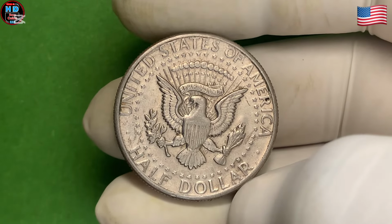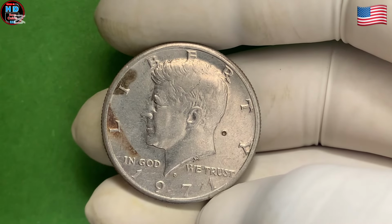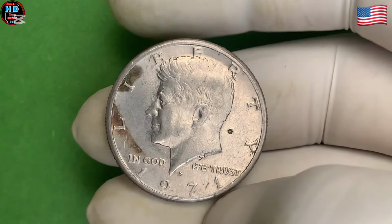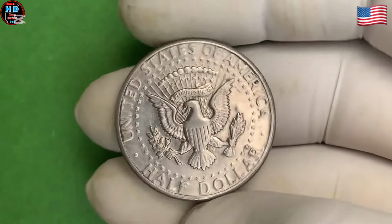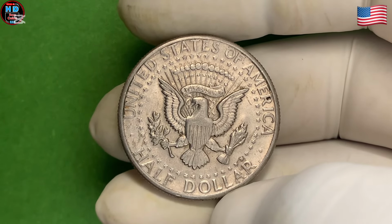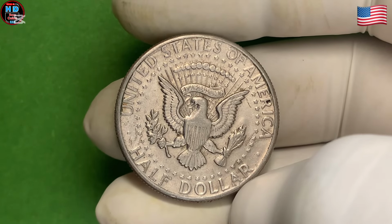But what about its value? While the 1971 Kennedy half-dollar might not be made of silver, there are still factors that affect its worth, such as its rarity, condition, and whether it has been graded by a professional organization like the Numismatic Guarantee Corporation, NGC, or Professional Coin Grading Service, PCGS. The value of these coins can fluctuate over time, and there are certain editions and variations that stand out more than others. First, let's discuss the general value of the 1971 Kennedy half-dollar.